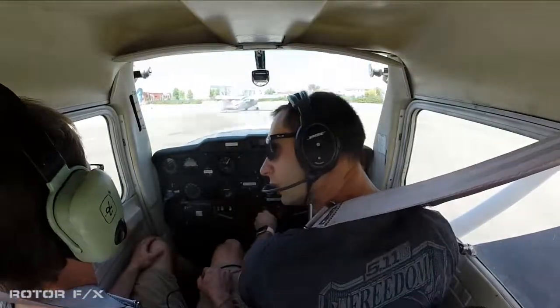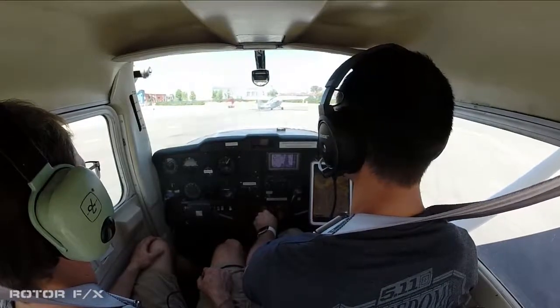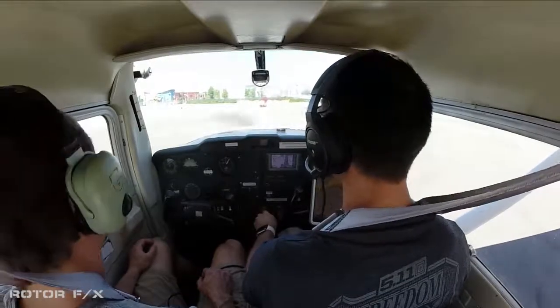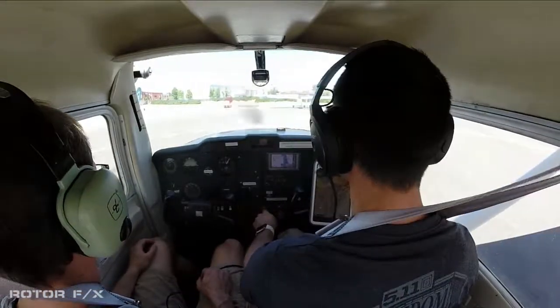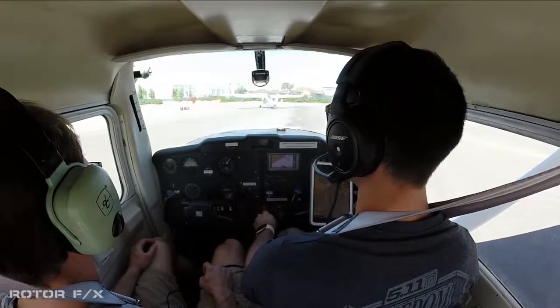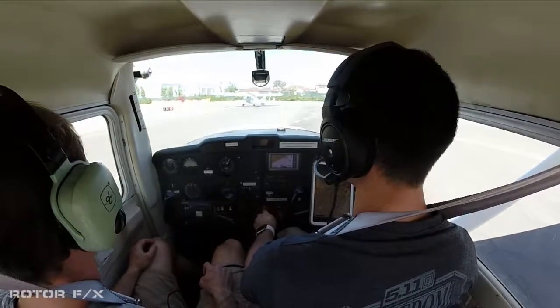Sorry, make that. Aranka 71059, ready for takeoff, right downwind departure inside the 5, going to Camarillo. Aranka 71059, Whiteman Tower, right downwind departure approved east of the 5, runway 12, clear for takeoff. 059, clear for takeoff.